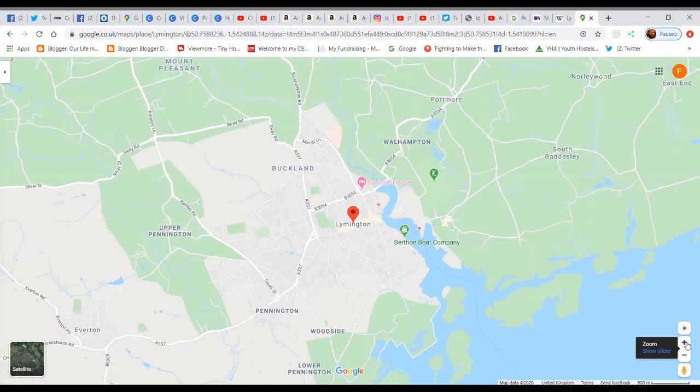Like I said, it's on the edge of the New Forest, which makes it an ideal destination for holidays and weekend breaks. A few years back, it led to a TV programme where they worked out that one of the best places to live within the UK was actually Lymington. Hence the house prices around it reflect that, because it's very expensive to live around here.